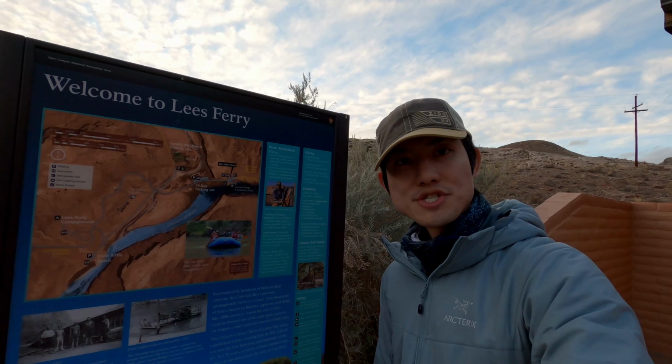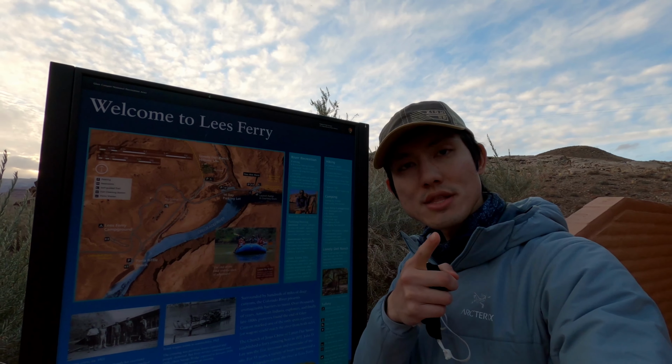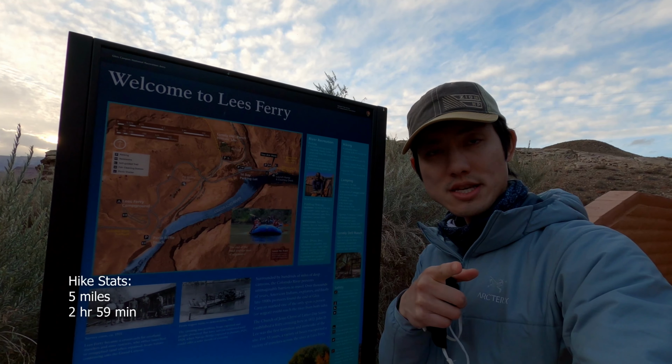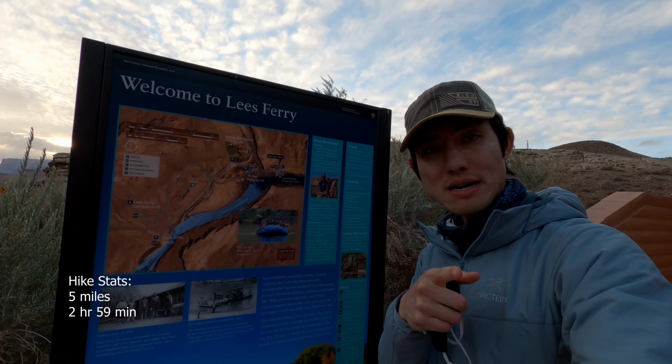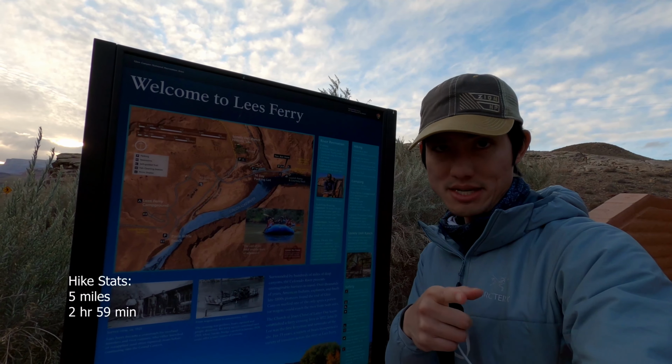And that's it. We just finished the Spencer Trail, and also did the river walk. Now back at the Lees Ferry launch ramp. The hike stats for today was 5 miles and 2 hours and 59 minutes.